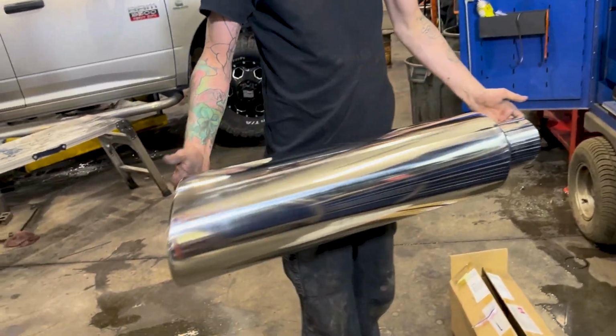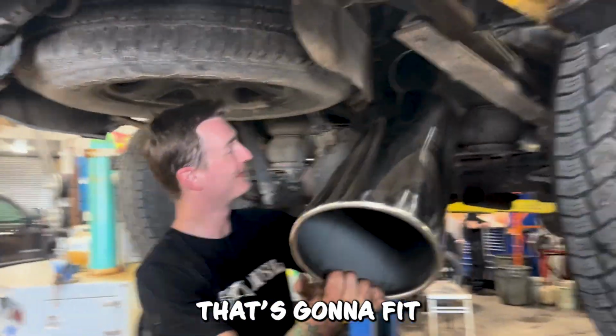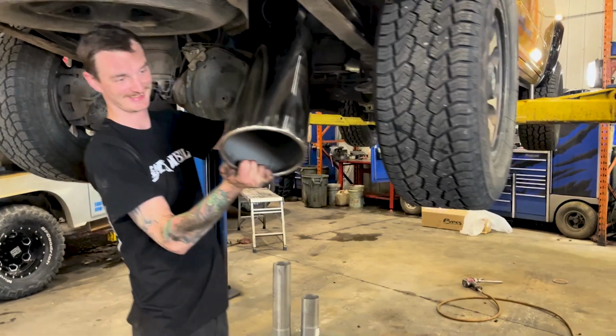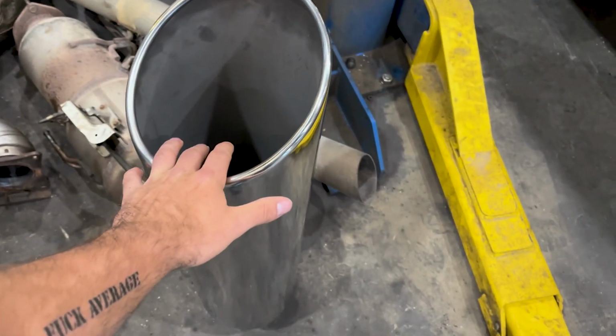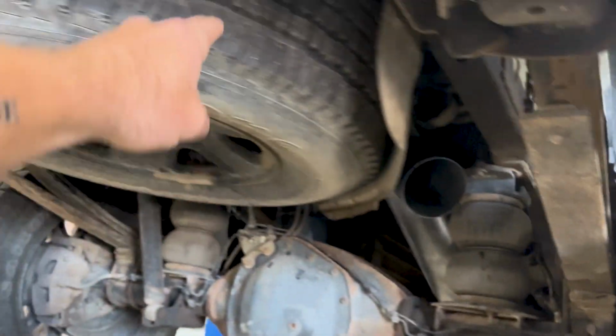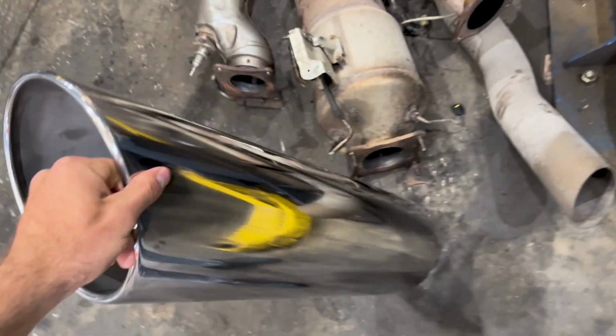36-inch stack for the exhaust tip. Yeah, I don't think that's gonna fit. I think it might drag on the ground, yeah. For sure, bro. All right, so the plan is to take this stack and run it straight out the back, like dumping pretty much right there. The stack is gonna be gold to match the truck as well, so that's gonna fucking look sick. So make sure you watch to the end to see that shit.